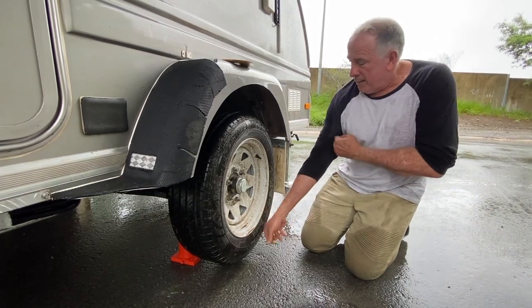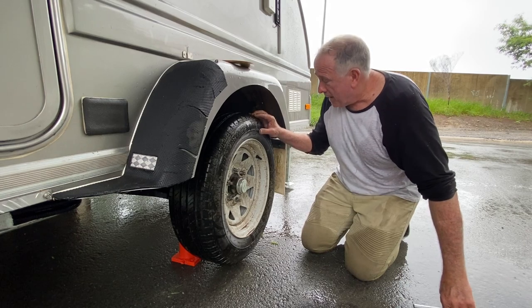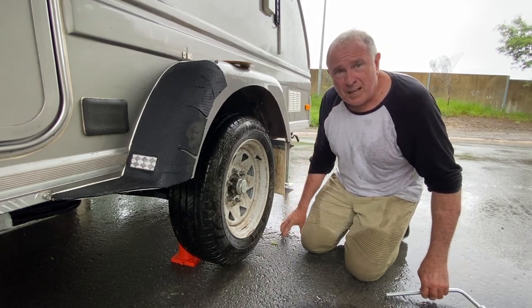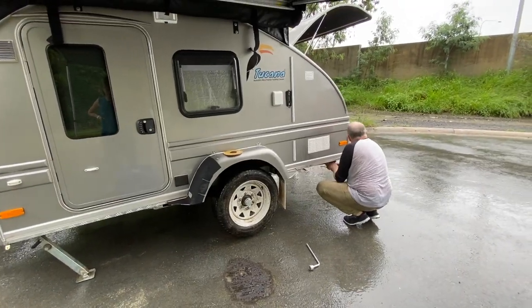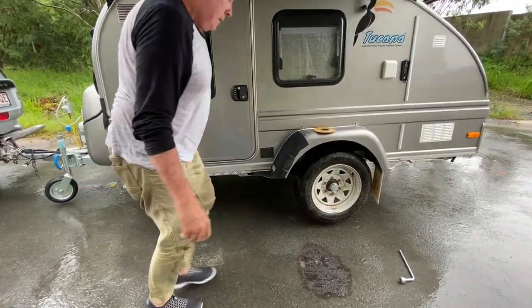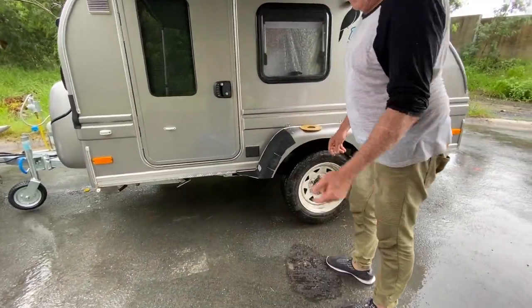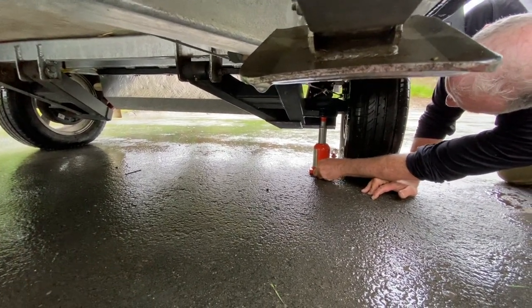Very good. Right, now we're going to put everything down. Let's put our stabilizer bars up first. Now we'll let the jack down. Just have to undo this. Down she comes.